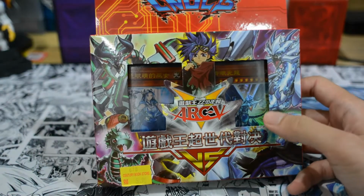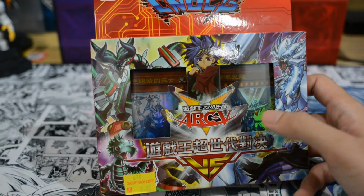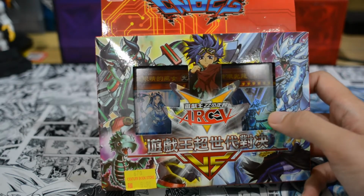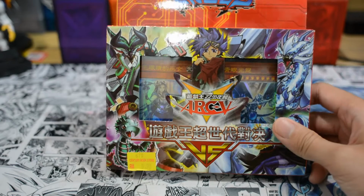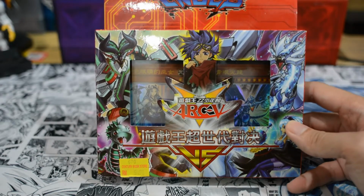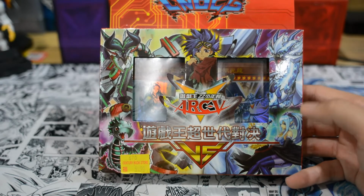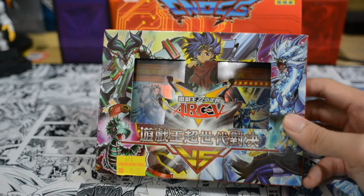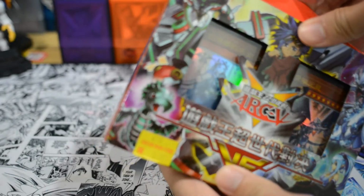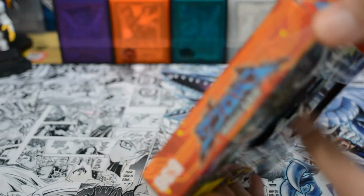Now, I'm drawn to this particular box because of the priestess as well as the Blue-Eyes Shining here, but I'm not so sure what the deck is actually going to be. The artwork on this box doesn't really tell you much, except that this is Cyberse, this is Harpies, this is zombies, and that is a dragon, which is a Borrelsword Dragon. Maybe we can get a fake one. I wonder how much that will cost. Probably nothing.